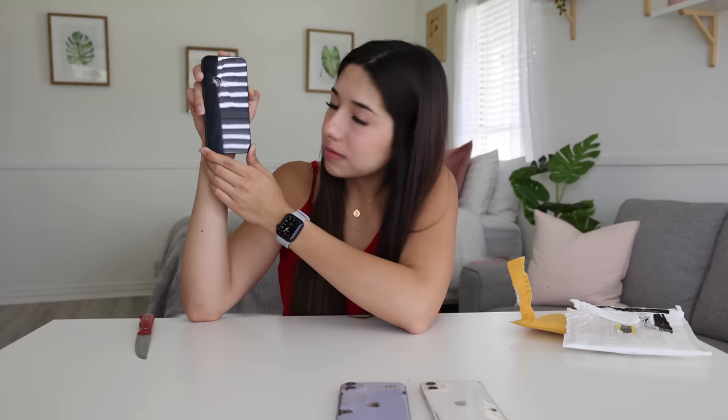So let's try and turn it on. Uh-oh, it's not turning on. All right, we need a charger. All right, this better freaking work. We spent $80 on this. Hey guys, so it does, oh no.